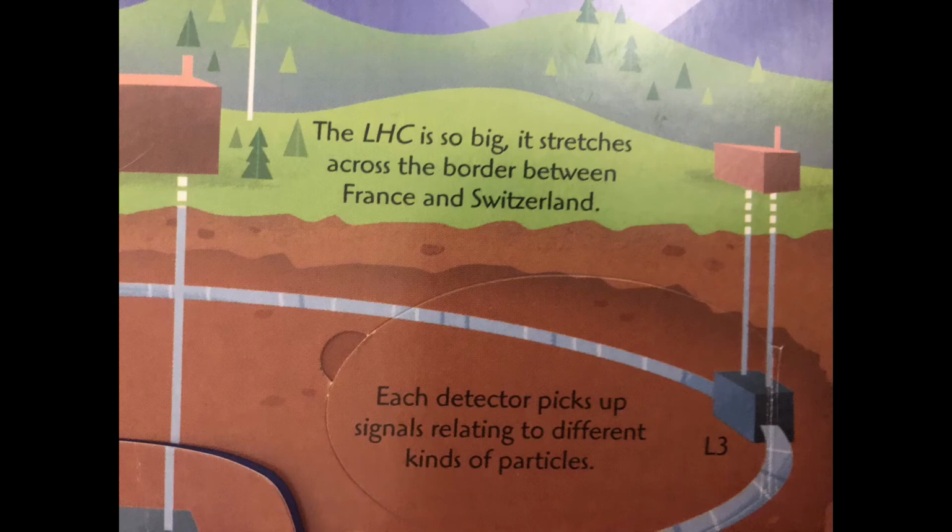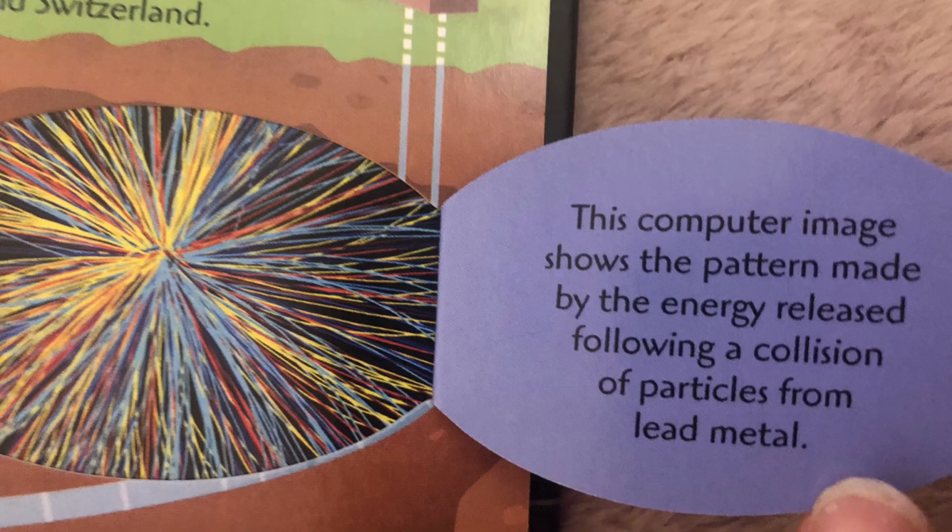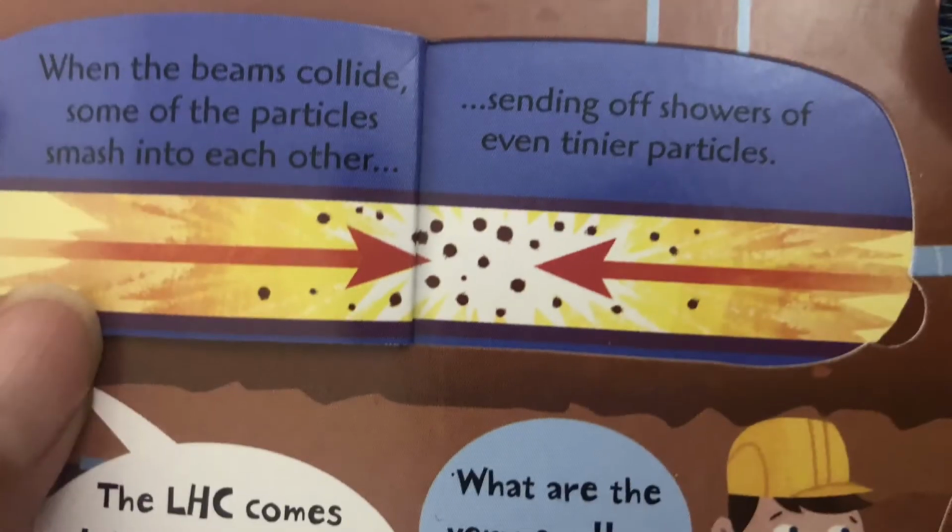Each detector picks up signals relating to different kinds of particles. The computer image shows the pattern made by the energy released following a collision of particles from lead metal. When the beams collide, some of the particles smash into each other, sending off showers of even tinier particles.